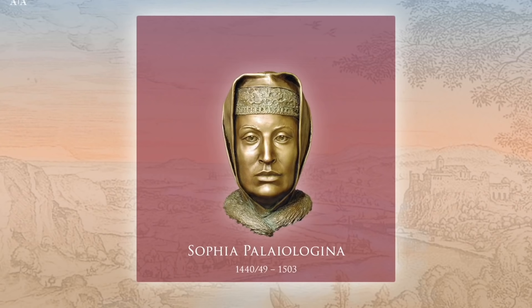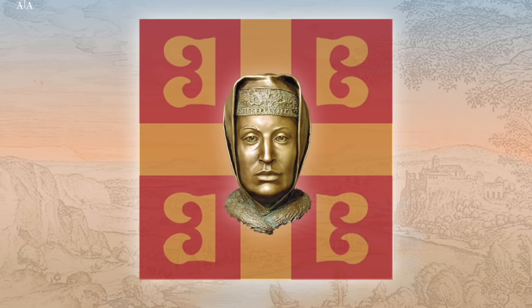So I'm showing the Palaiologos dynasty coat of arms. Then the next shot, there is Sophia Palaiologina. She was the princess and basically the only surviving one, with her brother. They fled Constantinople when it was overtaken by the Turks. Here you see her, they reconstructed her face according to what they had available. And behind her, you see the flag of Byzantium.